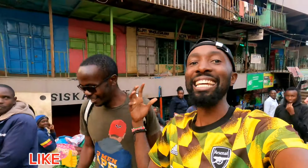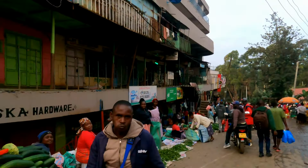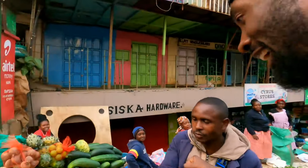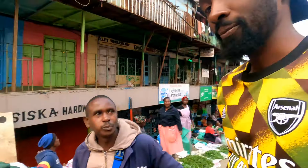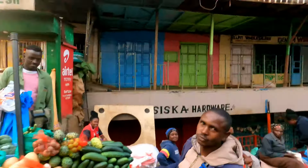Guys, there's a lady here just making a lot of noise. I don't know what the problem is with her. We had bought some already. Bro, sell us carrots. I don't even know what that lady is shouting about. So, we want to buy some carrots here, guys.